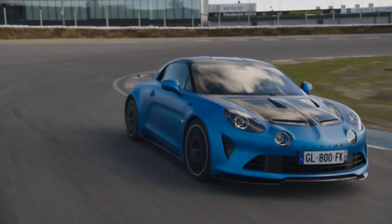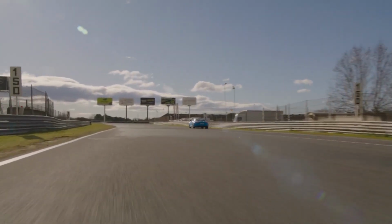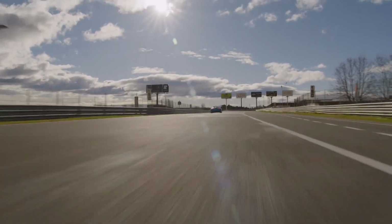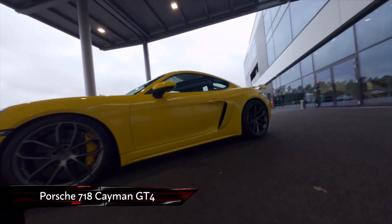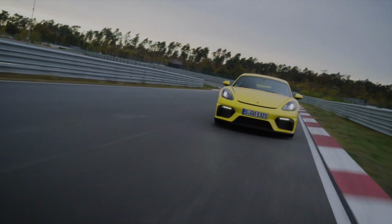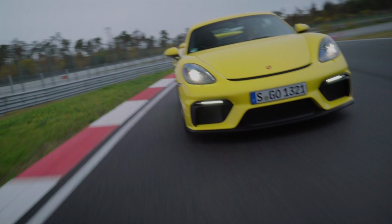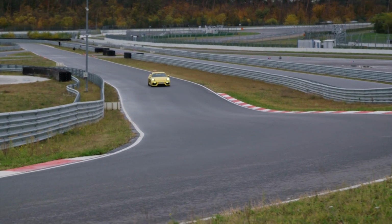Despite all its aero add-ons, the A110 R is 34 kilos lighter than the S model, getting the little racer from 0 to 62 in under 4 seconds onto a top speed of 177 miles per hour. However, the A110 isn't the only mid-engine sports car that's been on a diet. This is the Porsche Cayman GT4, a lighter, harder version of the Cayman GTS, complete with a mighty 4-litre naturally aspirated flat 6. It may have 414 brake horsepower on tap, but it is half a second slower to 62 than the Alpine, although it beats it on top speed at 188.